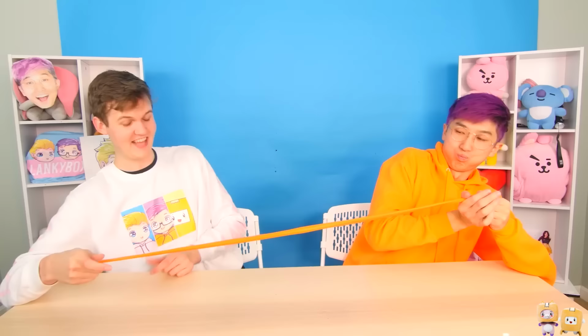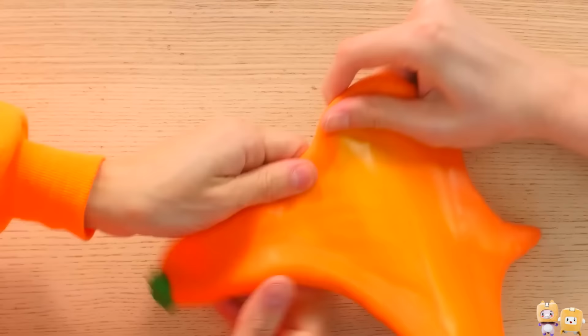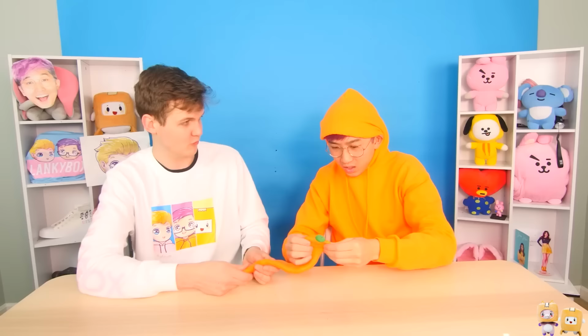This product is actually really cool. How far can we stretch this? Do not let go. That's crazy. Dude, this is so satisfying. I think inside there's gonna be like sand. What do you think is gonna be on the inside? Yeah, I think it's gonna be some sort of sandy texture.